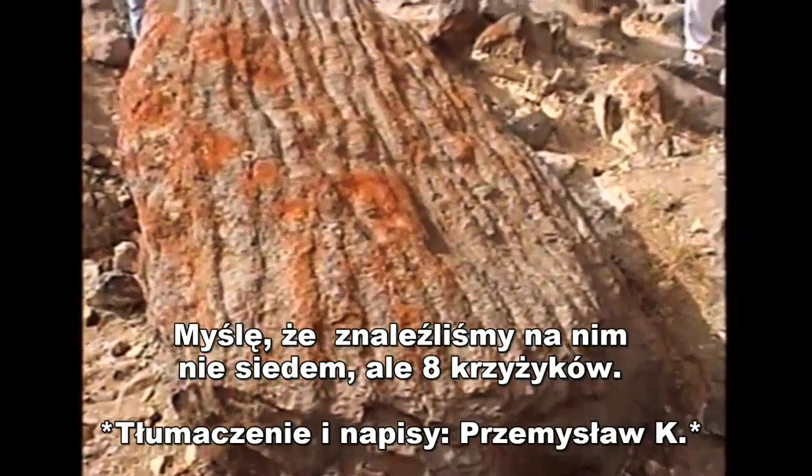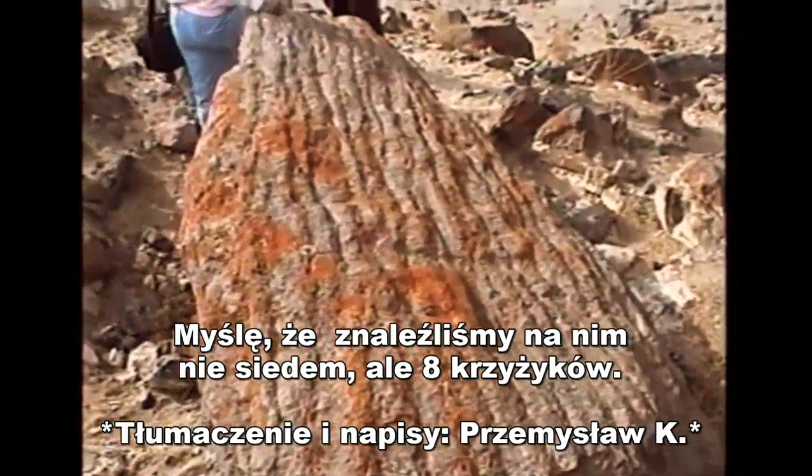Well, I think there's 8 crosses on it. We've been able to find 7. I think there's an 8th one up there.